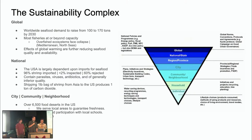Further down on the local level, there are over 6,500 what are called food deserts in the US. These are places where access to nutritious food is very difficult or impossible for the local community. We are intervening there, specifically targeting areas within 1 day of our business so that our products will be fresh.